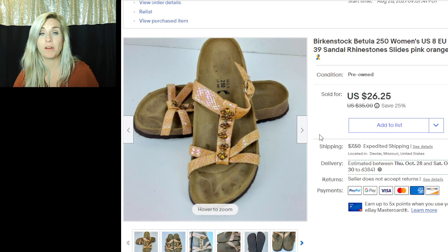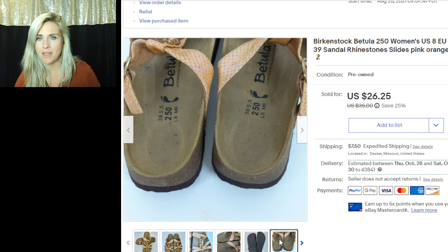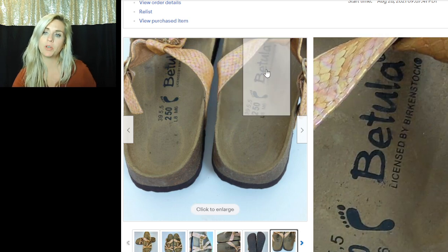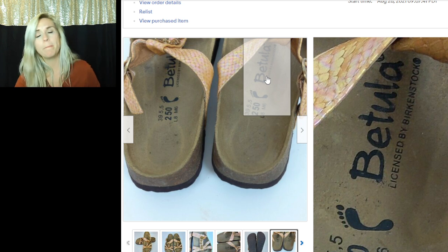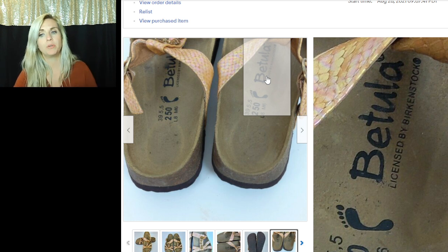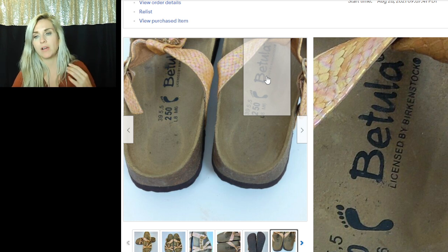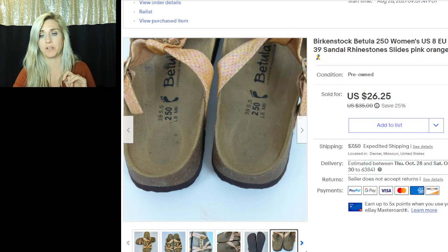This next item is a pair of Birkenstocks, and these are Batula. So some of you may be less familiar with Batula here. You can see the name brand, licensed by Birkenstock. There are many brands that are Birkenstock brands that you may, again, be unfamiliar with. Birkies is one, Batula is one, and then I recently picked up another. I wish I had the shoe here close by. I would tell you it started with a T. Anyway, that was really interesting because that was my first time finding that.